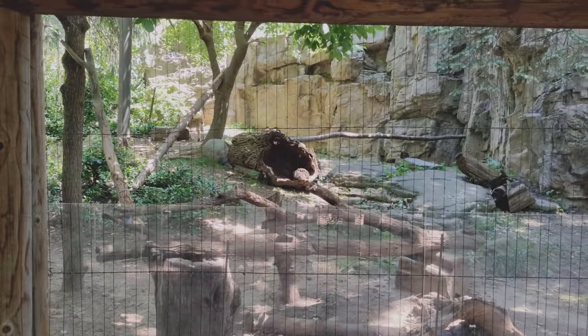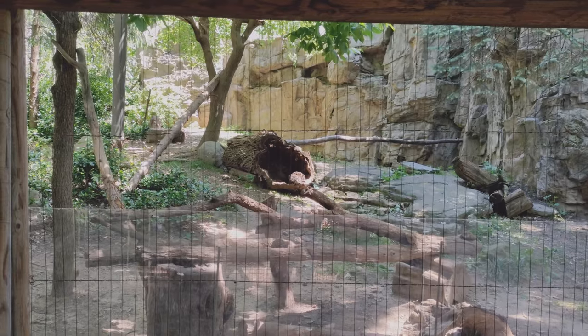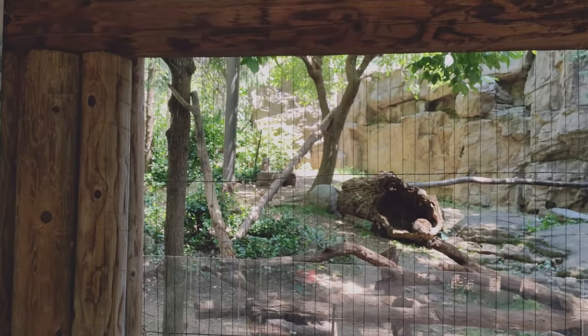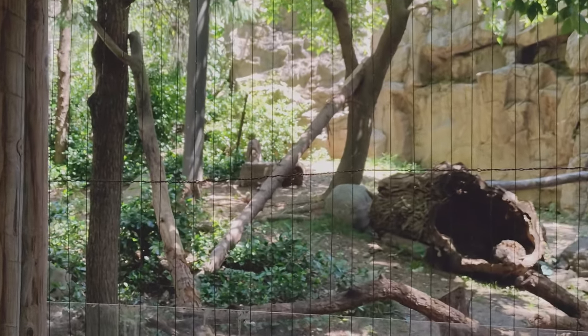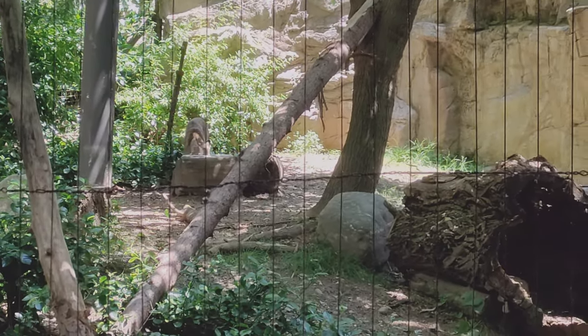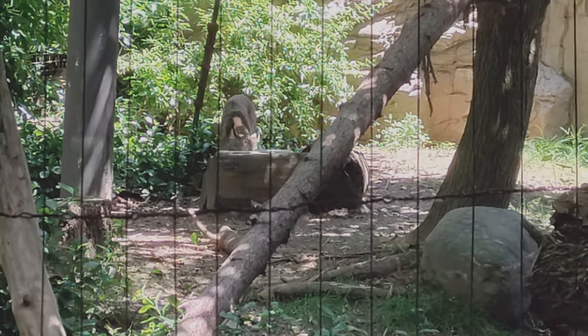Is he coming back? Oh, here we go! He's coming back! Oh wait, no, he's going back over there. It's over there. I'll show you. Yeah, let's go back to Daddy. I got it. I want the alligator.